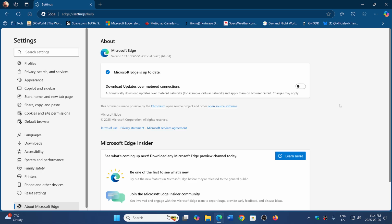But for the rest, of course, it's all the Chromium security updates, which are very important to fix. So if you don't really care about any new features, well, the security updates are important to apply.